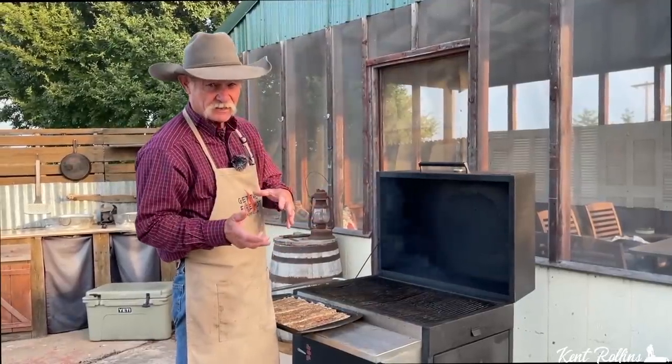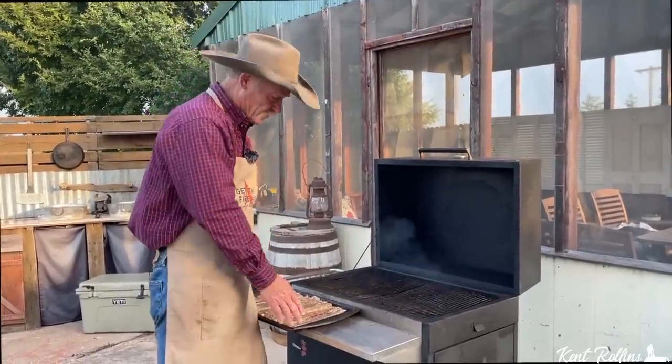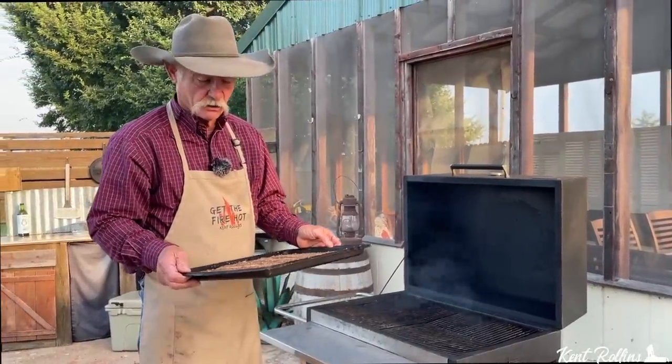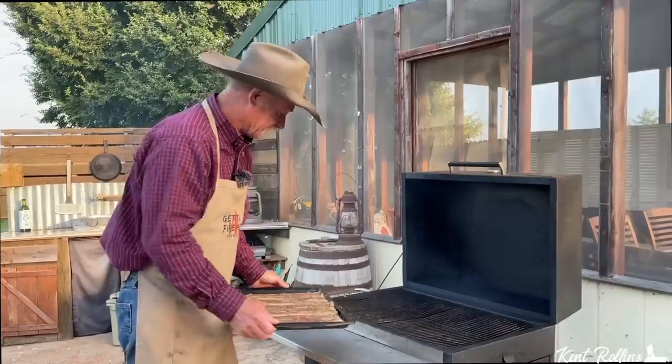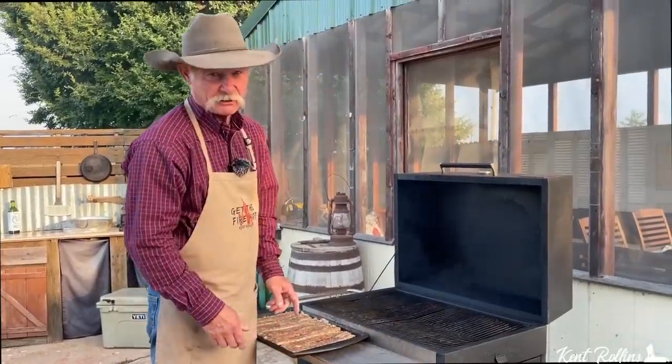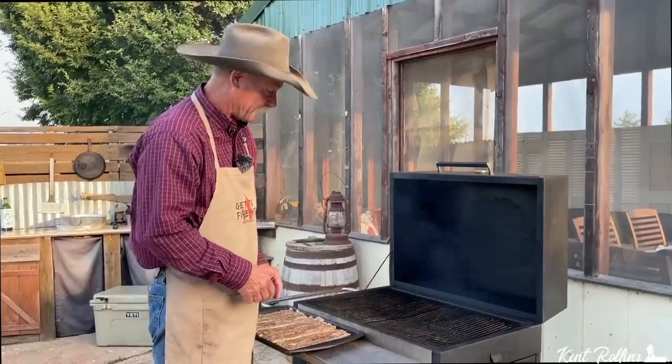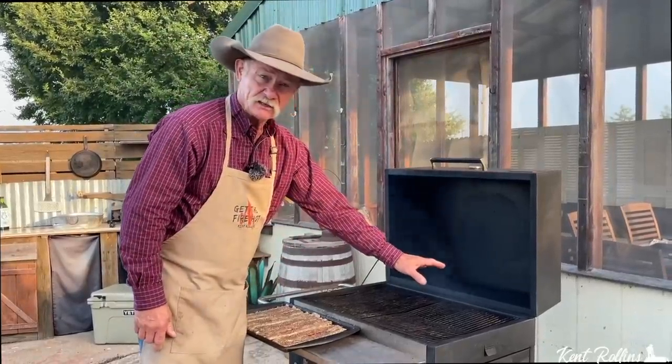Now you can do this in the house, remember, but if you do, you're cooking it just like this right here, sliding it right in there on the wire rack in the pan. And for easier cleanup, if I was you, I'd put some foil in that pan, because that caramelization will stick down out of that pan.